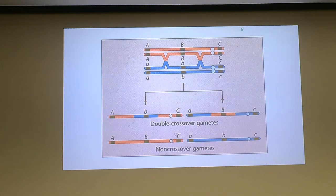All right. I don't want to get into this yet. We're going to spend next week going over this in excruciating detail. What we see here is the utility of double crossover events. So this is the same kind of diagram I showed you earlier, but now we're doing a trihybrid cross. We've got an individual that's big A, little a, big B, little b, big C, little c, and we're going to cross that in a test cross to an individual that's little a, little a, little b, little b, little c, little c.